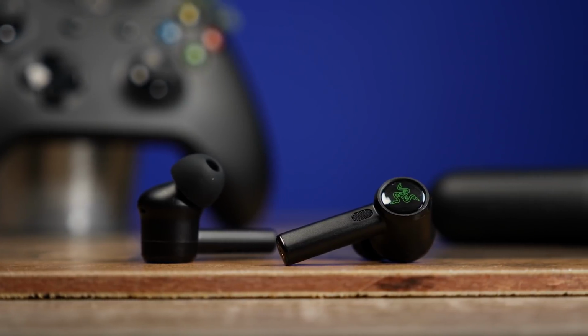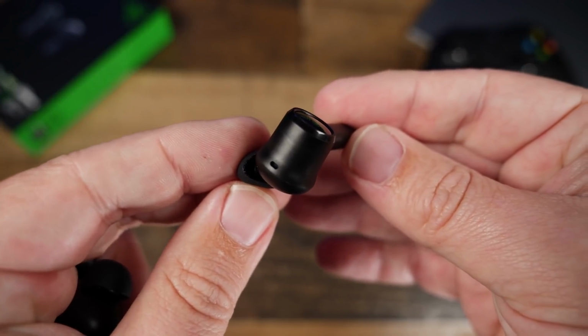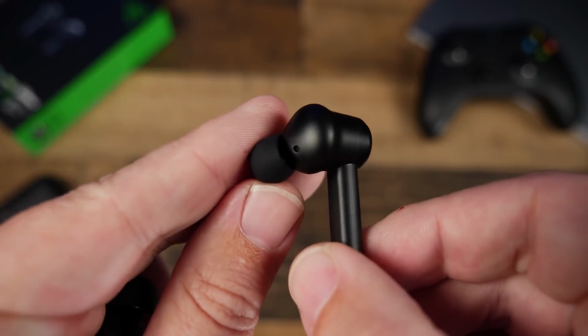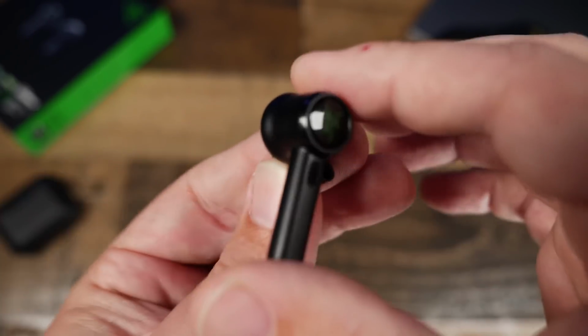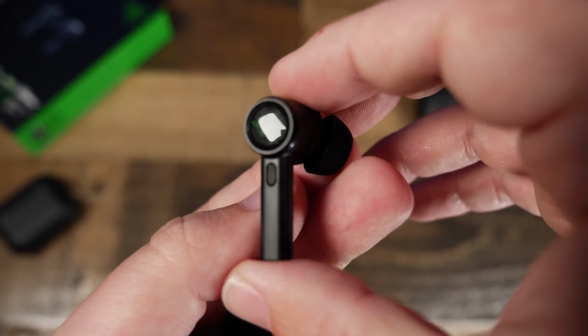But I will say that the battery life is one of the biggest drawbacks because you're not gonna get anything special here. The earbuds only get around 4 hours of battery by themselves. And even with the charging case, you're only going to get around 20 hours total. So definitely keep that in mind.